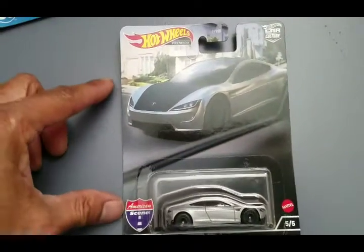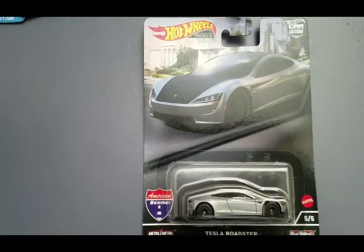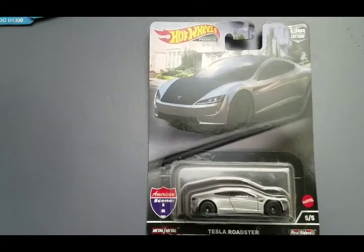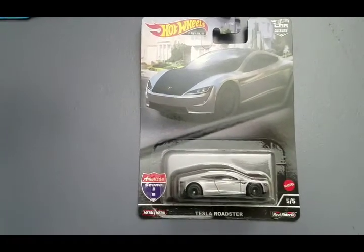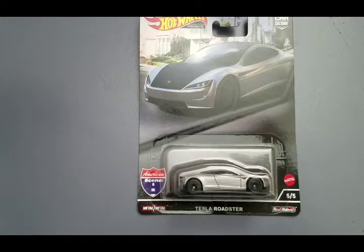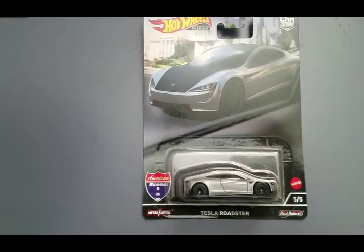This one's really nice. This is an actual Tesla Roadster concept, which is not out yet. It's been a concept for many years. I don't know if it ever will be, but it's a nice looking vehicle all the same. And this one is one of the premium lines as well, so it's got the real riders, which are the rubber wheels.